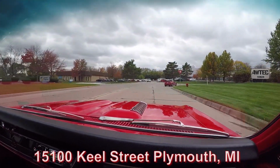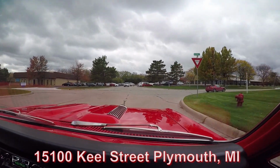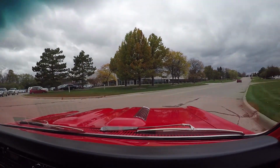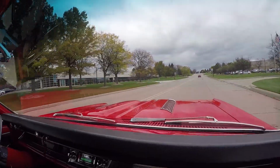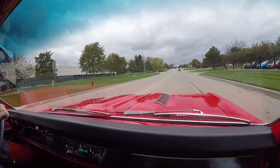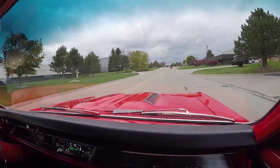Now the brakes are stopping it nice and straight. I don't have my hand on the wheel. It's driving nice and straight. Like I said, that exhaust has got a real great sound to it. Listen to it. Trans is shifting out nice. Just a beautiful ride here.